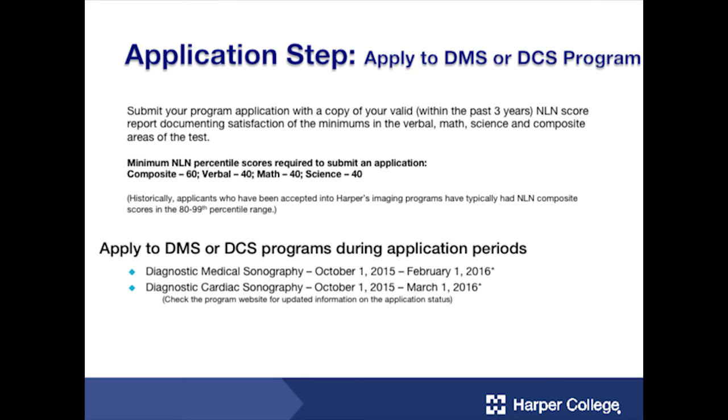It's February 1st of 2016, and the diagnostic cardiac sonography deadline is March 1st, 2016. If you are ready to submit your application October 1, we encourage you to do that. If you're in the process of completing a course during the fall semester, once that course or semester is finished, we can access your grade from the Harper website, from your records here at Harper. If you took it somewhere else, then you're going to want to have that transcript sent to us as soon as the term is finished.